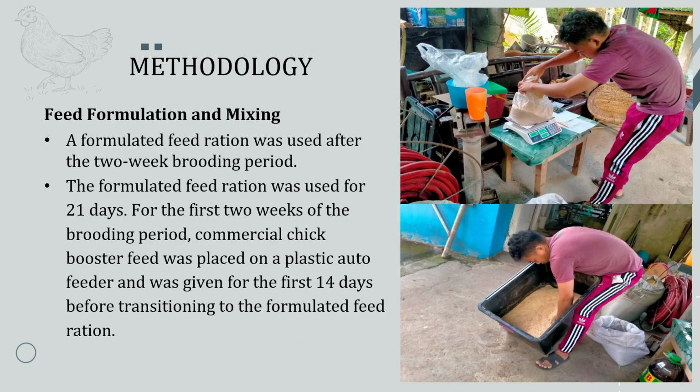Feed formulation and mixing. A formulated feed ration was used after the 2-week brooding period. The formulated feed ration was used for 21 days. For the first 2 weeks of the brooding period, commercial chick booster feed was placed on a plastic auto feeder and was given for the first 14 days before transitioning to the formulated feed ration.